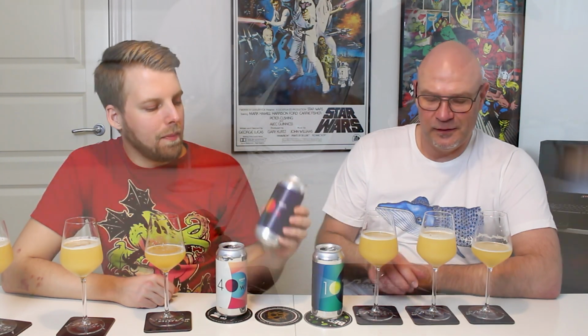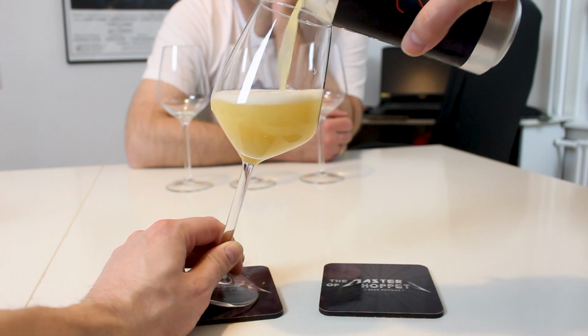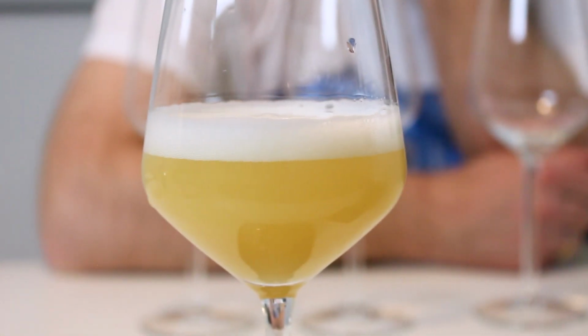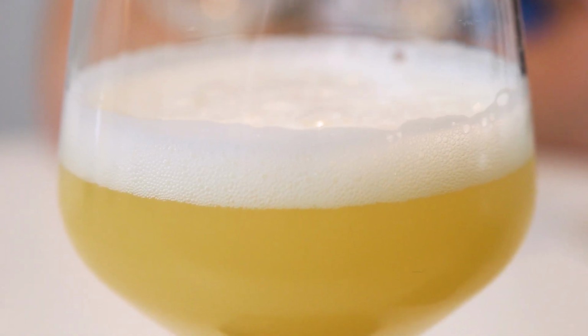Yeah. But let's try to jump up to the 20 watts, which is the IPA. So it's pretty much the same color. I think they're all exactly the same. They look exactly the same. This looks maybe a little lighter. Yeah, but again, it's double, so there's more malt. But no, if I go to this side, it might just be light. But yeah, let's see what the aroma is on this one.